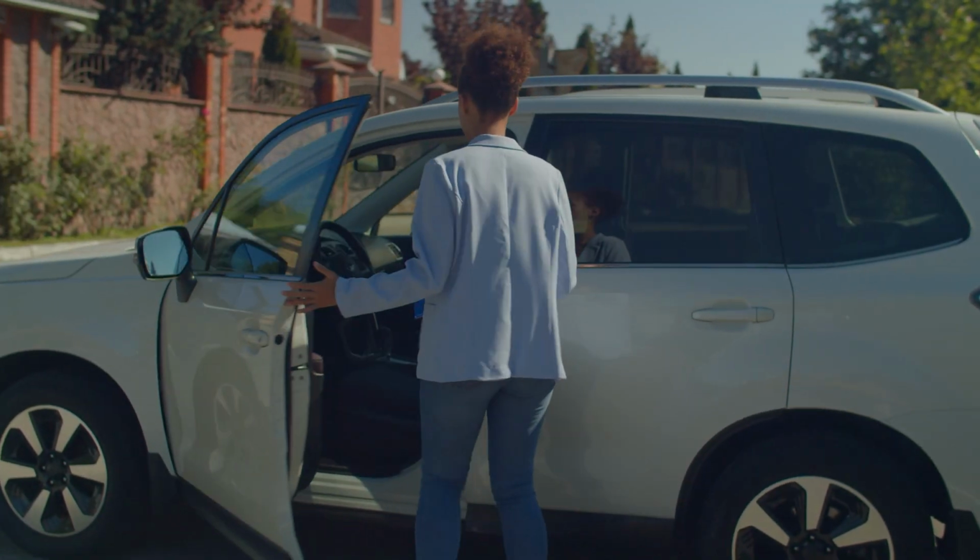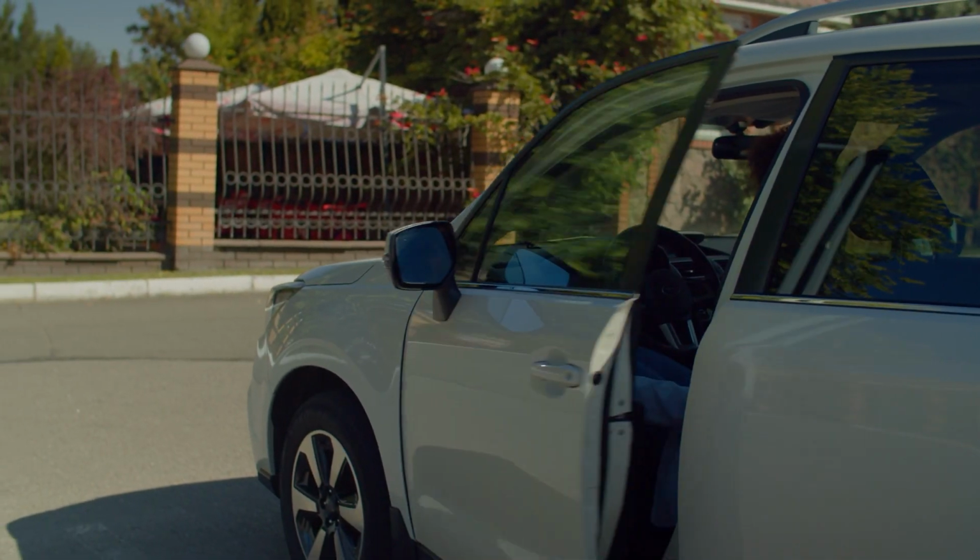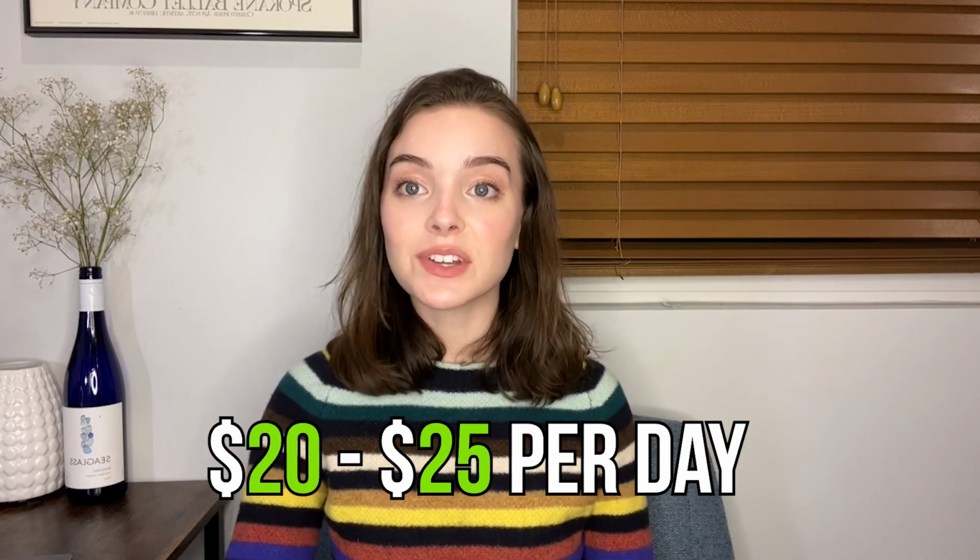Got a car that's mostly parked? Why not rent it out? Folks are always asking to borrow it, so make it official and earn from it. On average, you could pocket around $20 to $25 daily. Want to earn with some elbow grease? Let's dive into hands-on ways to make quick cash.